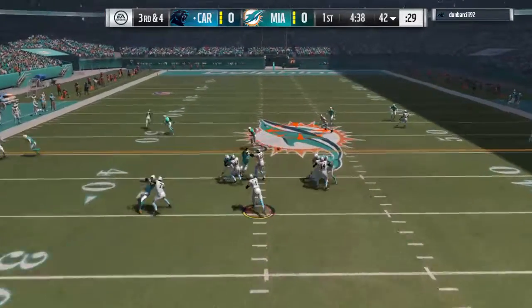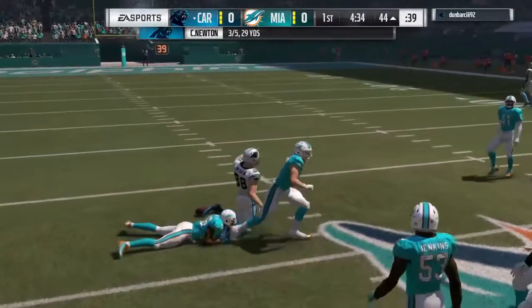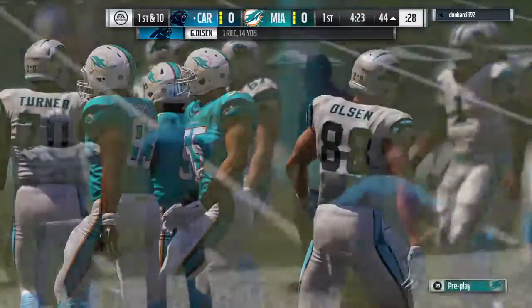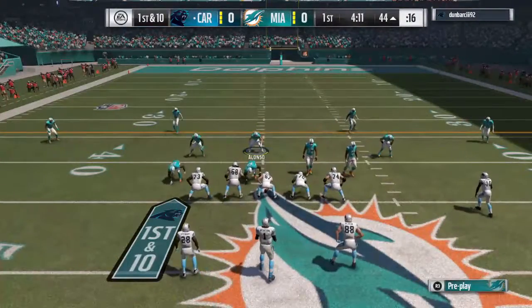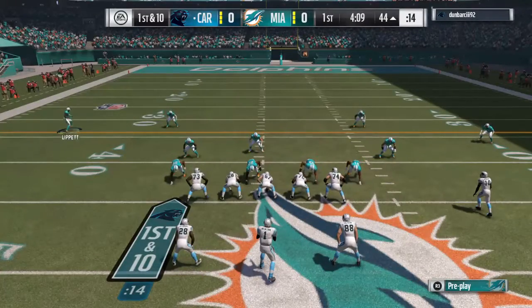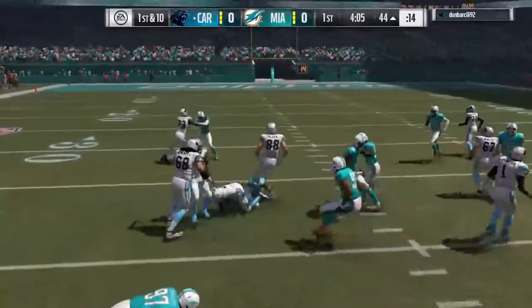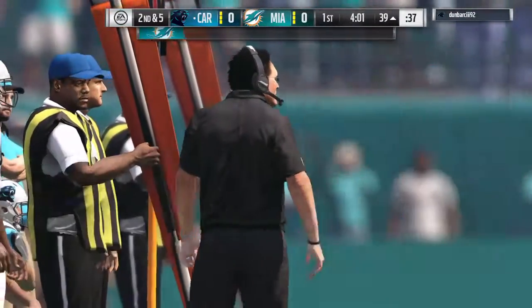Throwing again is Newton. And he finds a man. It's Olsen. And he's going to have a first down as he's brought down at the 44-yard line. And after that completion, you can understand why so many teams in the league are emphasizing speed on defense at every position. The tight ends have created so many tough matchups now. If you can't run with a tight end as a linebacker, this is going to be the result every time.